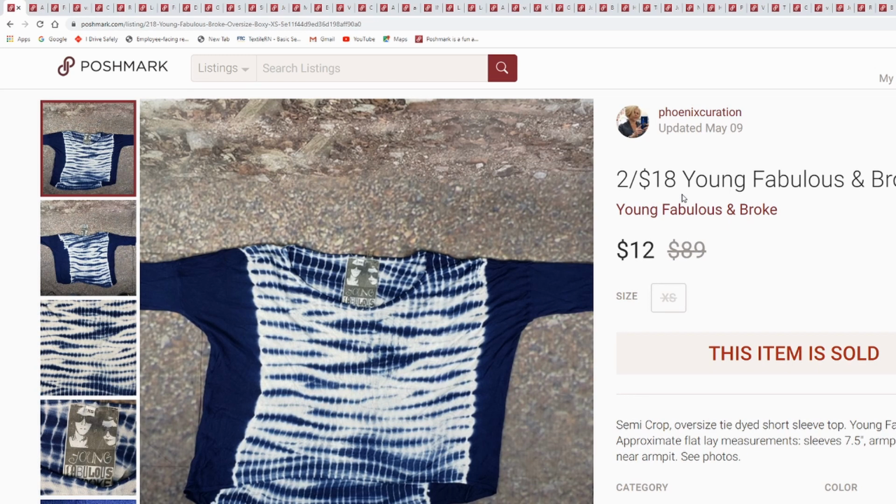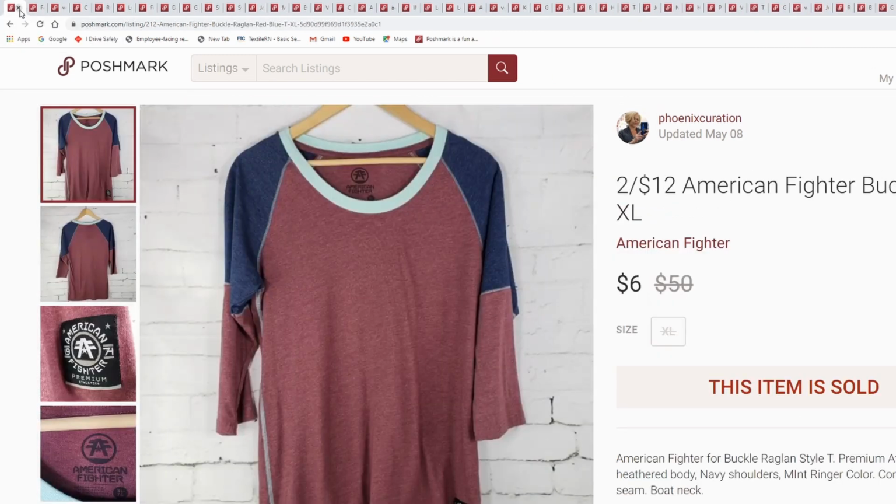This is Young, Fabulous, and Broke, and I got this because I just heard this was a great brand. We got it on trade, I think, from our local buy-sell trade. I don't know exactly what we paid, but we probably traded about $2 or $3 worth of clothes from the bins, and it sold for $12. And that brand is not as great as I thought it was. Not for us. Always learning.